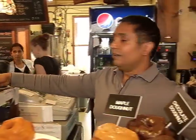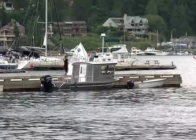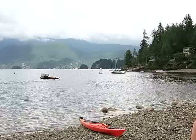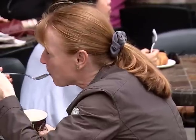We kind of hang out down by the waterfront and look at all the activities on the water, and that looks to be the best thing to do here. It's a very peaceful, very tranquil place. The mountains are beautiful, and they do great coffee and donuts here.